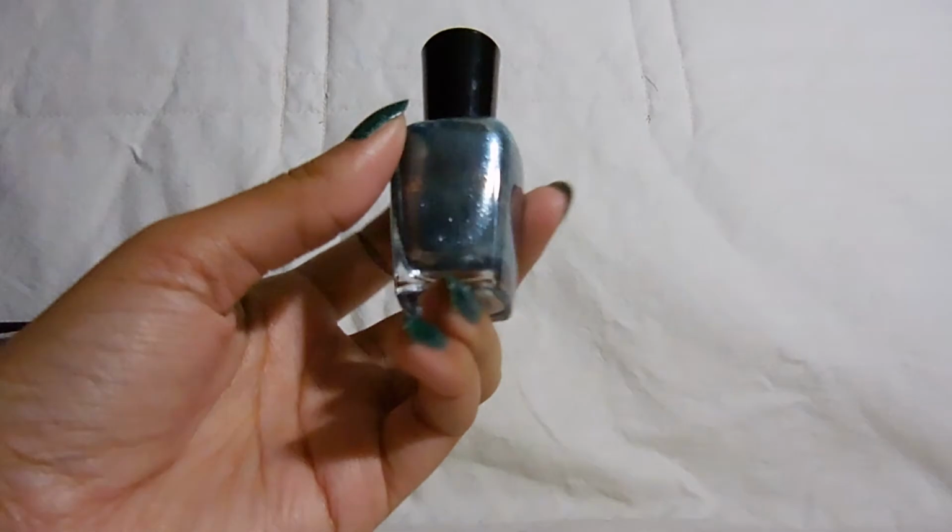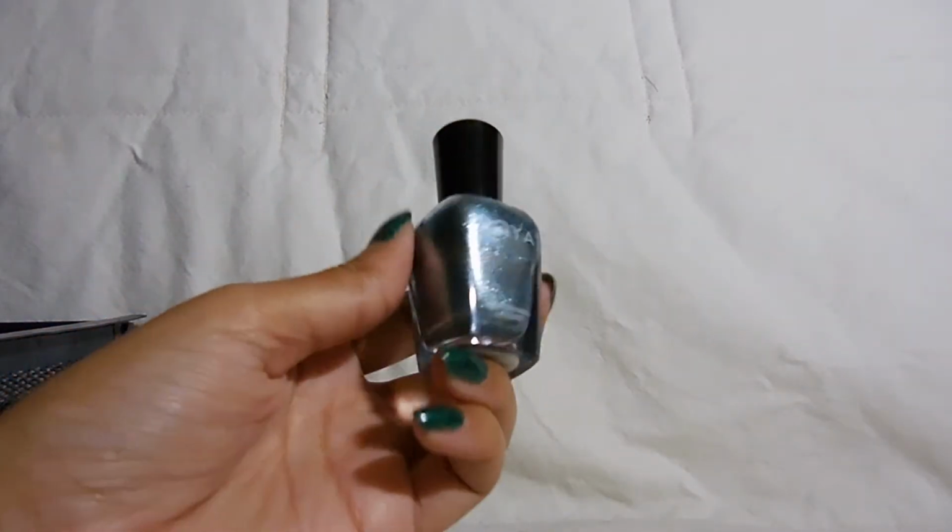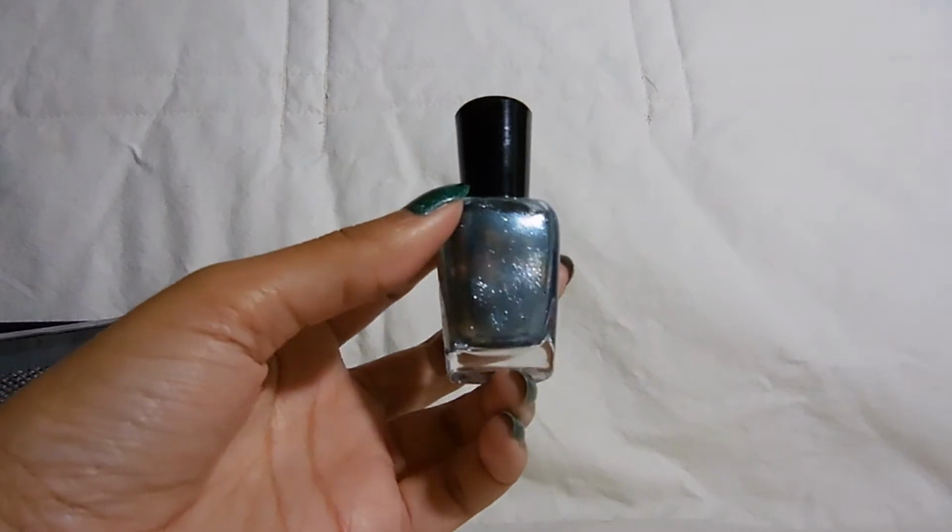This is Hazel, and I actually haven't tried this one before, so I need to do that. So there's Hazel. It's really, really gorgeous.